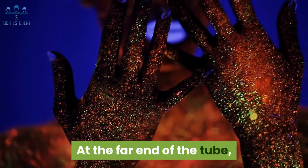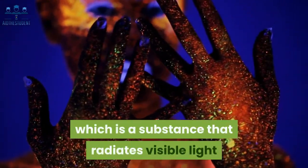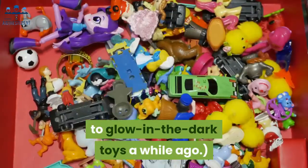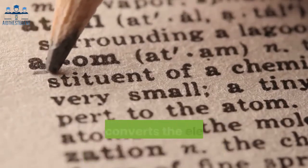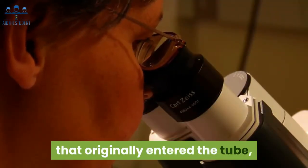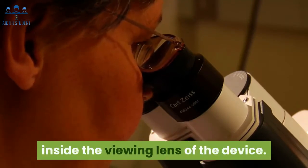At the far end of the tube, the electrons hit a screen coated with a phosphor, which is a substance that radiates visible light after being energized. We talked about phosphors in relation to glow-in-the-dark toys a while ago. The energy from the electrons excites the phosphor, which converts the electrons back into photons. These are in the same alignment as the photons that originally entered the tube, and form the greenish image on the screen inside the viewing lens of the device.